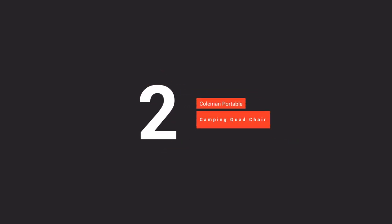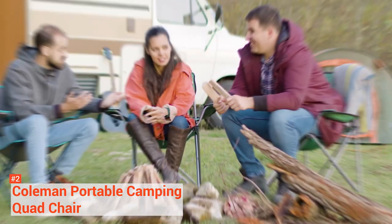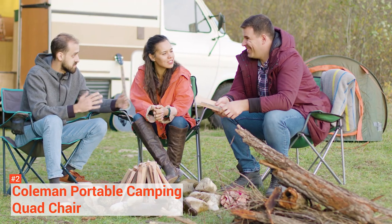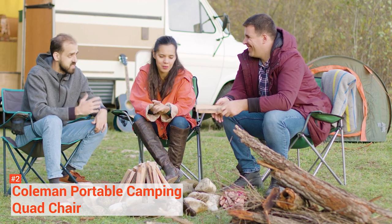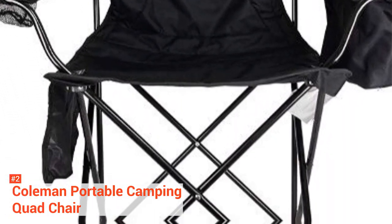The second product on our list is the Coleman Portable Camping Quad Chair. Coleman is reputably known for its coolers and other durable plastic wares. Still, their range of products include quality portable chairs. And guess what the Coleman's quad chair has that sets it apart from the ordinary outdoor chairs? None other than its built-in cooler that fits 4 cans of beer.